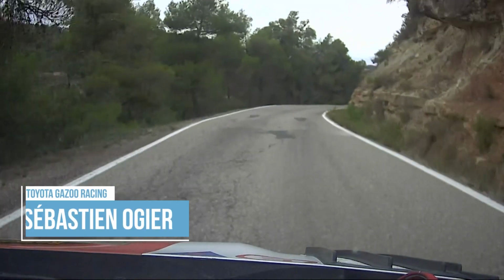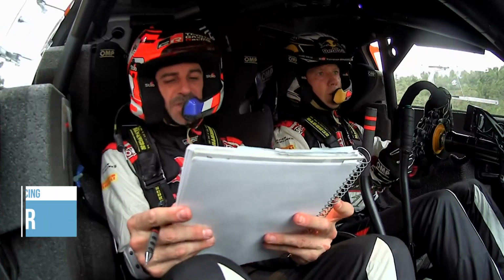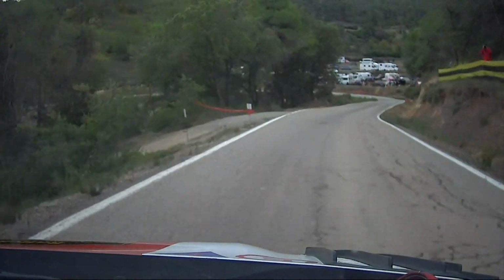A repeat of the morning stages for the afternoon loop, and Ogier immediately sent a message to the rest of the crews. He was fastest through stage 5 to retake the rally lead by 3.2 seconds.